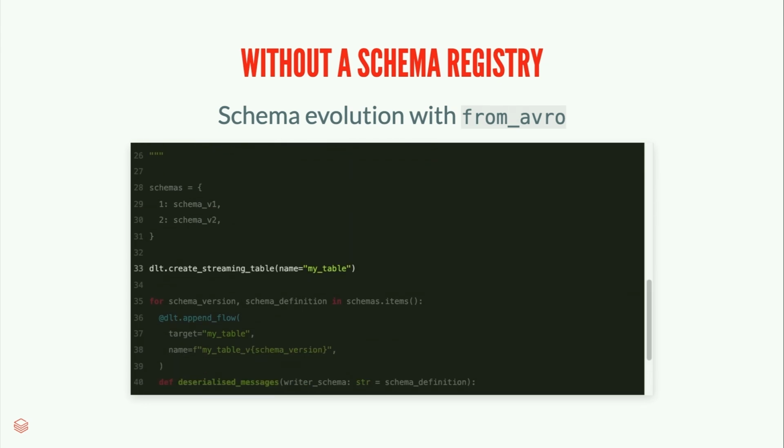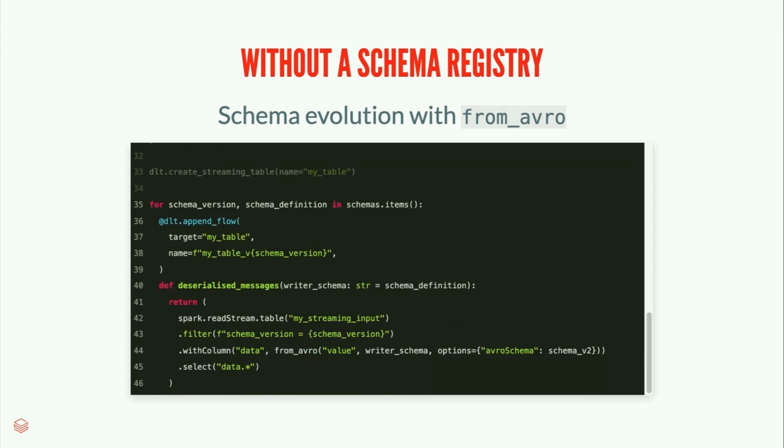The way we're making this work in DLT is we're using the flows API. If you've used append flow before, that's what that is. So we first need to create our streaming table. And then we do a bit of DLT metaprogramming. We loop through our schemas that we've defined, and we call dlt.append_flow, and we're writing to our table that we just created. Each of those append flows is for a different version of the schema. Assuming we've got a column called schema version in our data, we're filtering for each version of the schema, creating a flow. They're all writing to the same table.